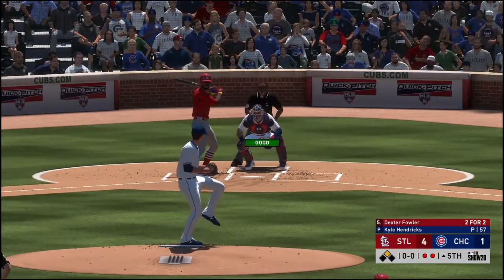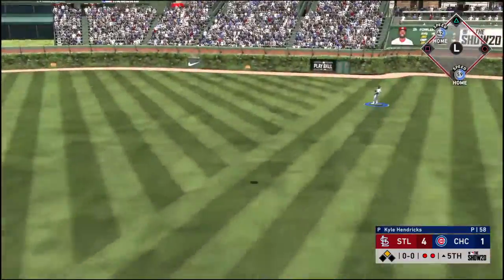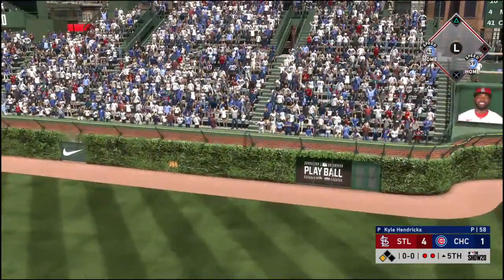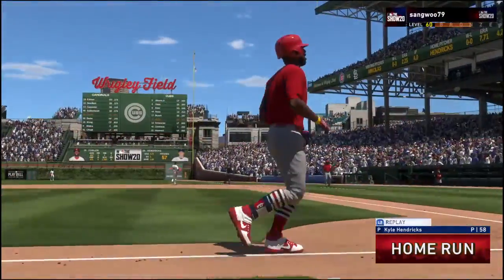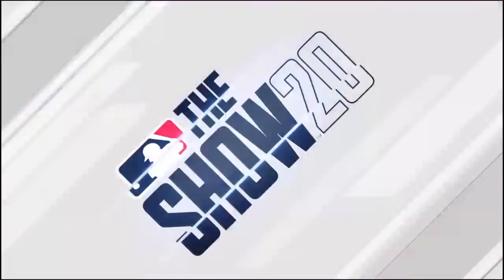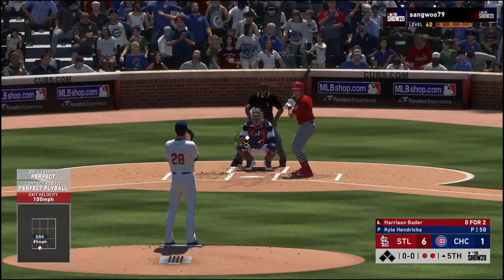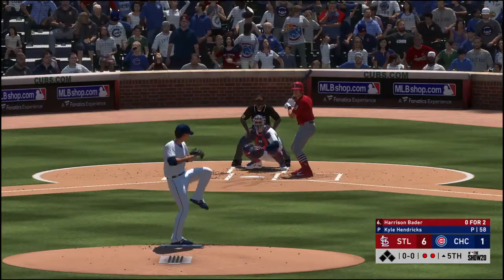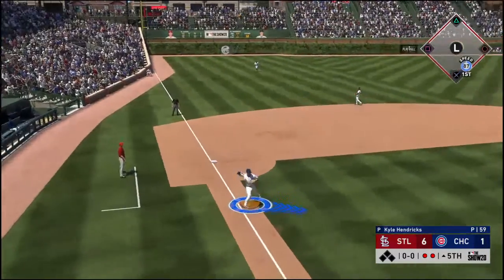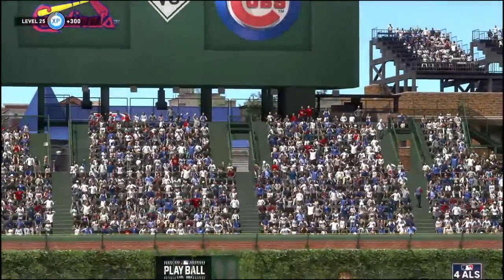Up next to the Cardinals. Into the box, Dexter Fowler. Oh, forget about this one. Baba Booey. Into the bleachers and gone. To the plate now, Harrison Bader. Weak grounder down the line at third. Throw on to first gets him, and the side is retired.